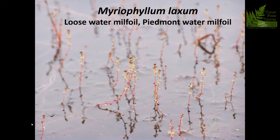So this is Myriophyllum laxum, and this is called loose water milfoil. I've also seen Piedmont water milfoil. On this flowering structure, the bracts are super tiny. These yellow things here are the stamens and the flowers themselves. You really can't even see the bracts.